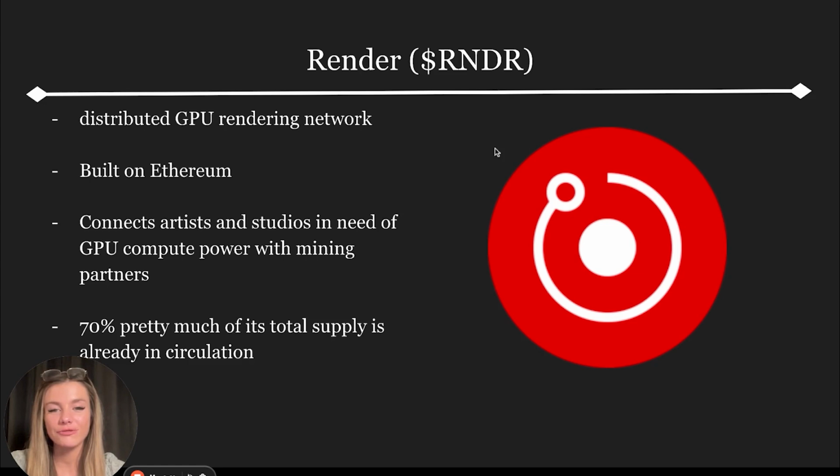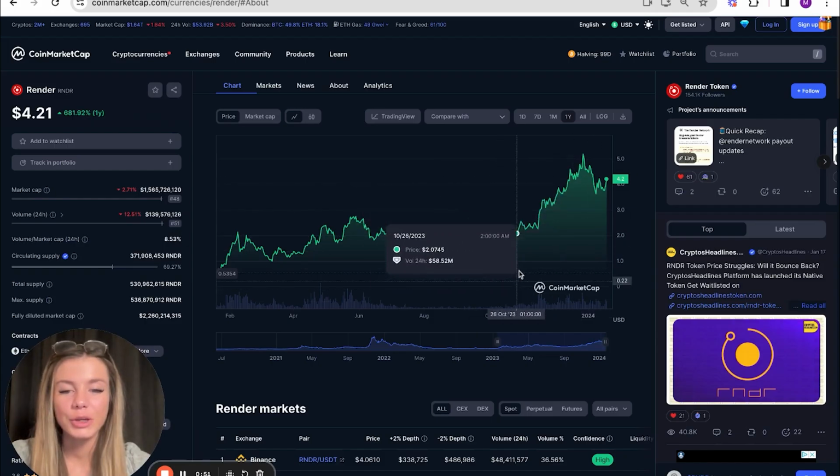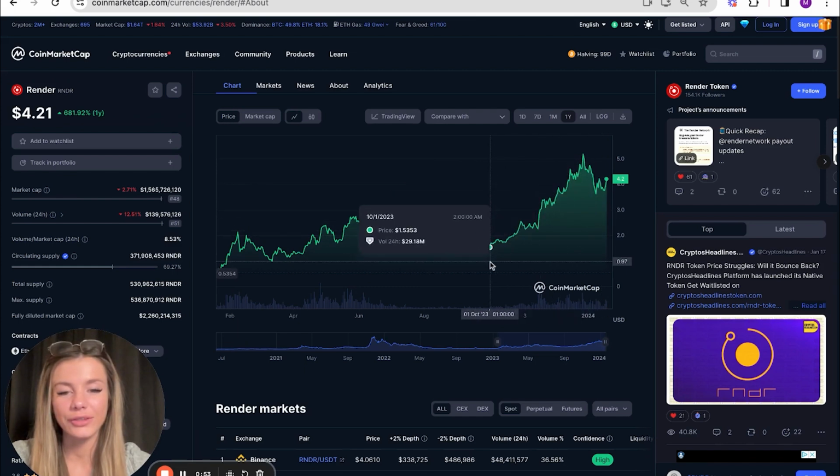So there's been such a rapid increase in demand for graphic processing units, and I do believe that this is why Render has popped up on everybody's radar now since it was launched back in 2017, I believe it was. So if we take a look at the chart and the history of the Render token, we can see that this has been on the climb for the last year, and that is in line with the increase in demand for GPUs.